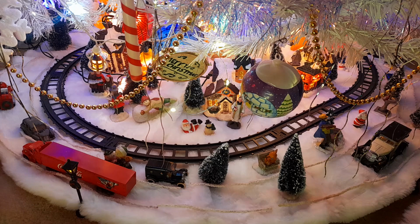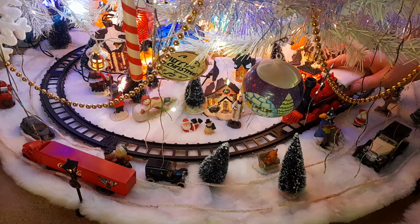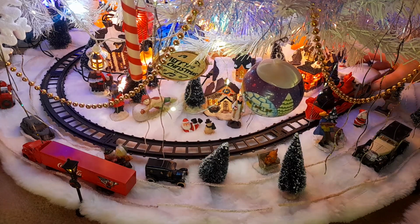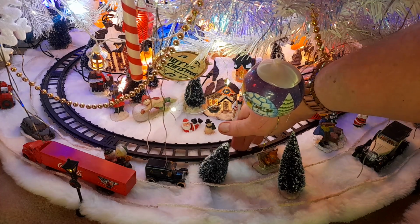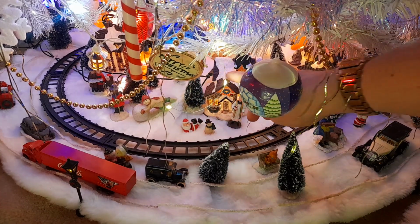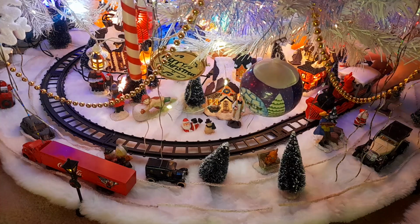So if I turn it off there, and just say I put the train here and get it onto the track, it probably won't go around the track, because the track is not level. It's kind of on a hill. It goes down a hill, then up the hill at the back behind the Christmas tree. So let's see if I get the train going.